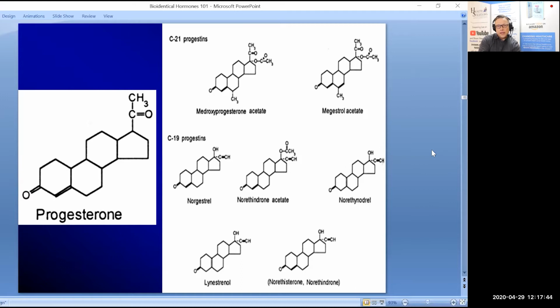Here's the bingo light when I talk to people about how different they are. Remember, small differences in a molecule can make huge implications in the body. What does progesterone mean? Progestation. It helps to support gestation. Without it, a woman cannot get pregnant, and without it, a woman cannot stay pregnant. What do we use medroxyprogesterone acetate for? Depo-Provera is used as birth control. So again, they are not created equal.